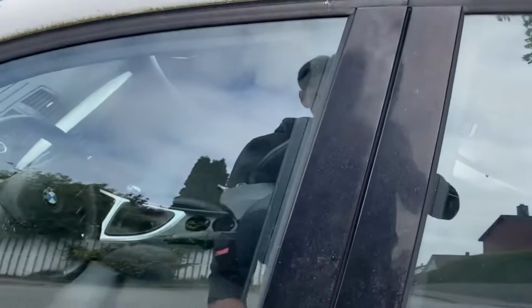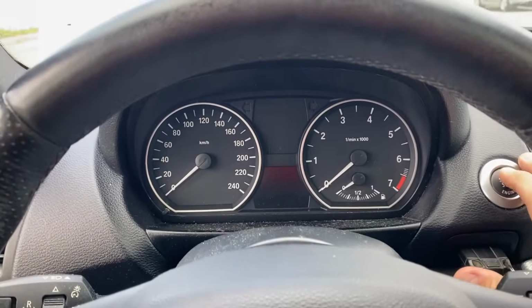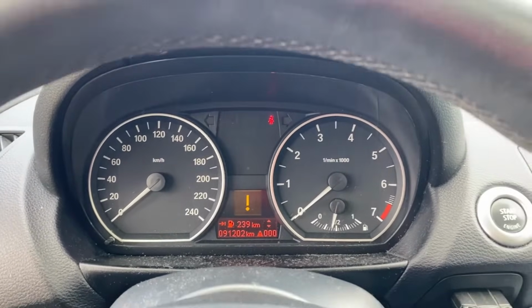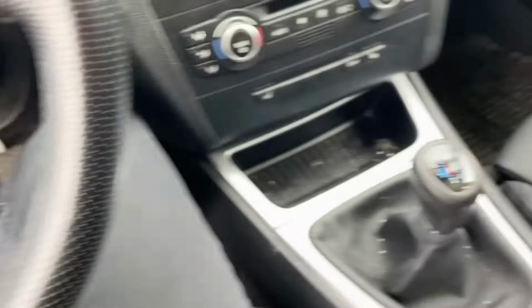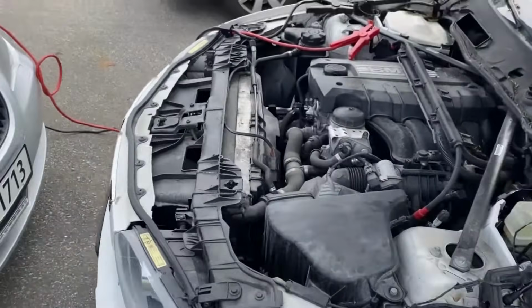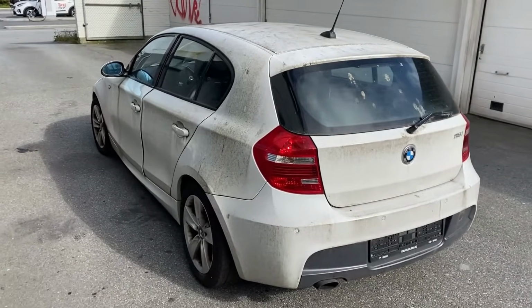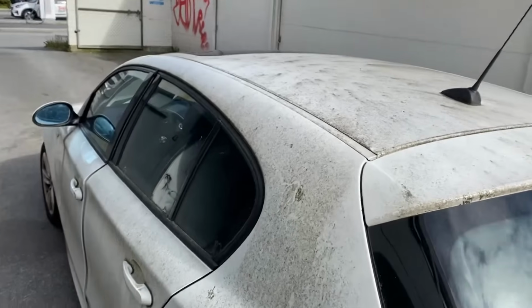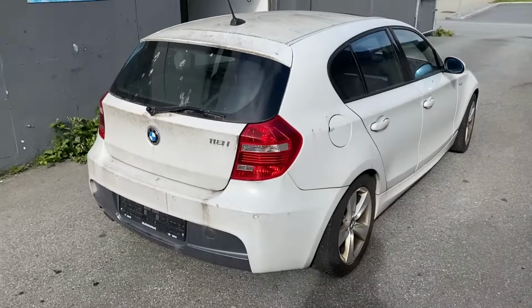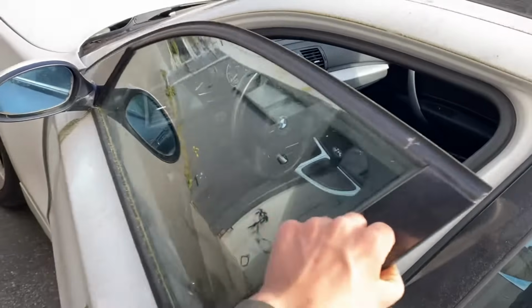Another day, another project. 1 Series with astonishing 91,000 kilometers. That's incredible, guys. Of course, dirty as always. So we are back. You can see how disgustingly filthy the paint is because the car has been standing abandoned under a tree. Of course, it has an engine problem. It's not running. 2-liter petrol, M Sport.